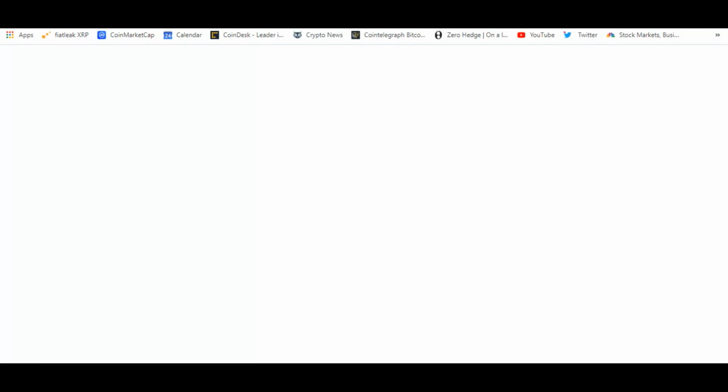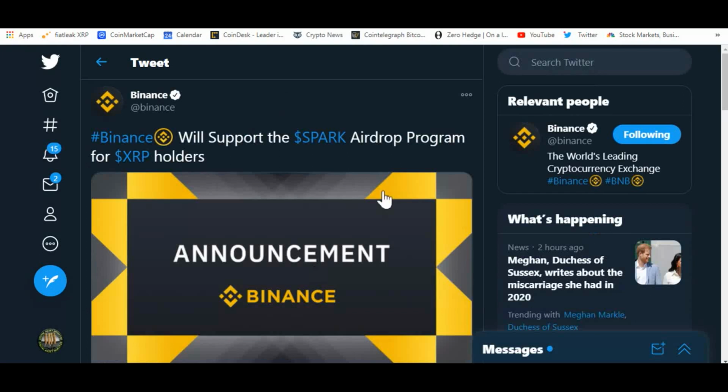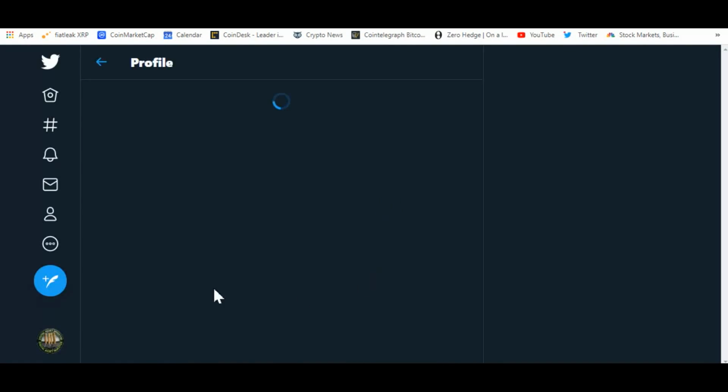Crypto View sent me this. Binance has announced that it will support the Spark airdrop program for XRP holders. So if you have a Binance.us account, you will receive the Spark airdrop. All right, that's big news.